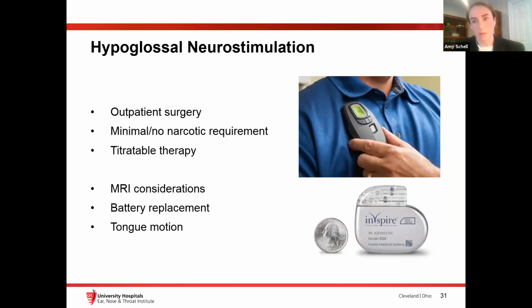Benefits here, pretty much every patient can go home the same day. There's a very minimal narcotic requirement. Compared to jaw surgery and throat surgery, the level of discomfort experienced after this surgery is typically significantly lower. And so potentially this is something that can be tolerated maybe in an older patient or a patient with some medical comorbidities that would not be able to go through some of these other surgeries. Another big benefit here is that it's titratable. It's not a one and done thing. You can, within reasonable limits, change the electrode configurations and the amount of stimulation delivered to try to tailor therapy.